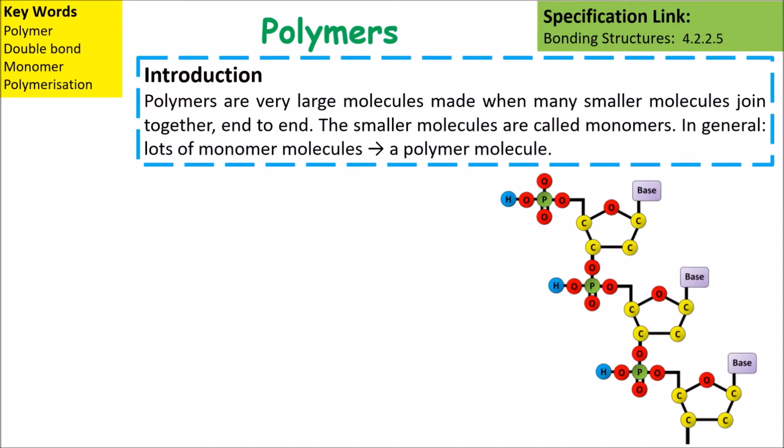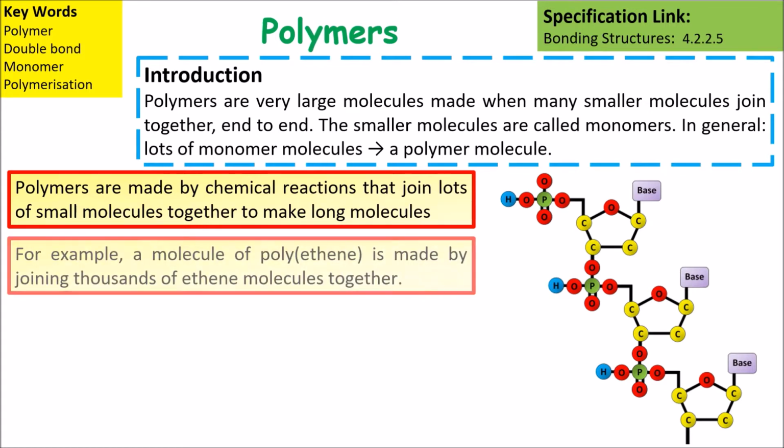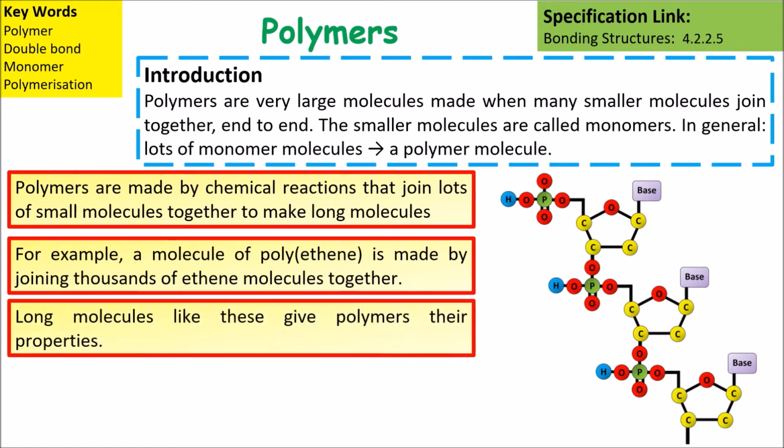So polymers are large molecules that are made out of smaller ones. The smaller molecules are called monomers. So lots of monomers will make up a polymer. Polymers are made by chemical reactions that join them together. For example, a molecule of polyethylene is made out of thousands of ethene molecules joined together.